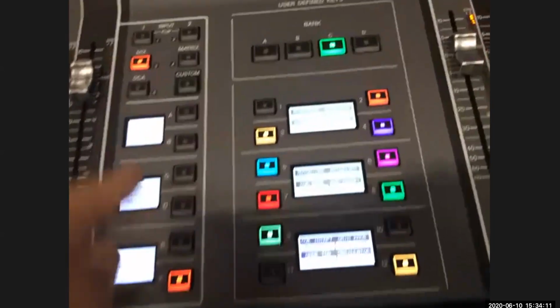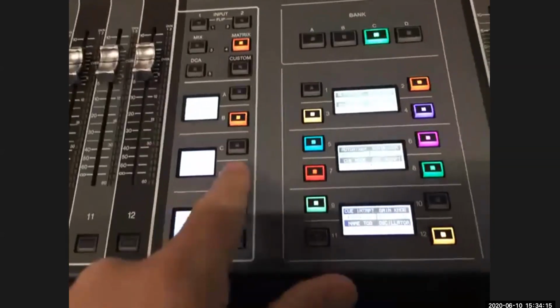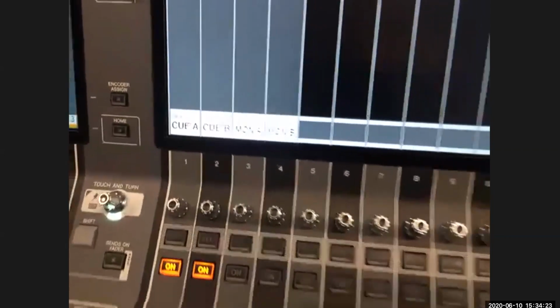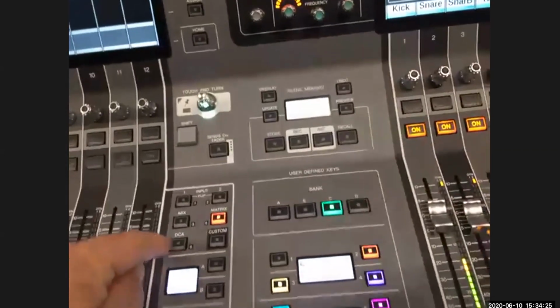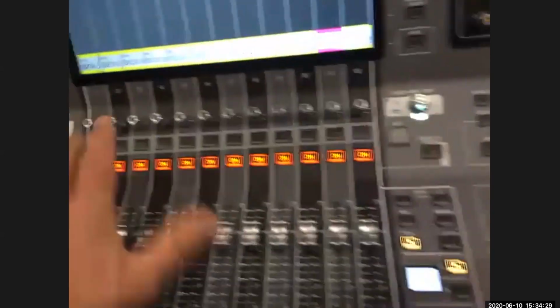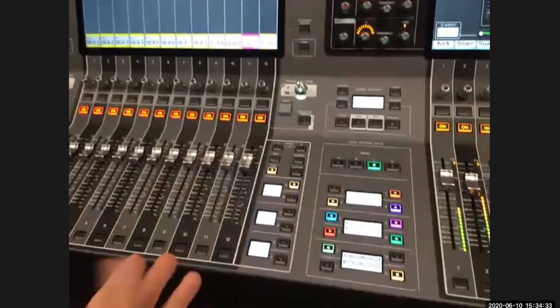So I've got 72 mix masters, and my matrix outs. I can get my stereo buses here, and also my Q and monitor. We've got 2 Q buses and 2 monitor buses on these systems. Custom fader, there's 24 DCAs. We have DCA rollout, so if I select a DCA, it will roll out to an adjacent bay or 2, depending on what I choose.